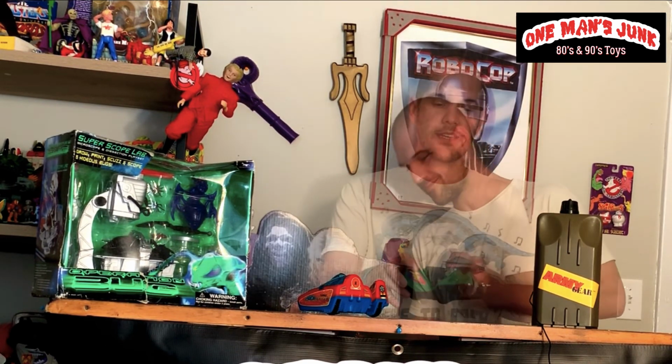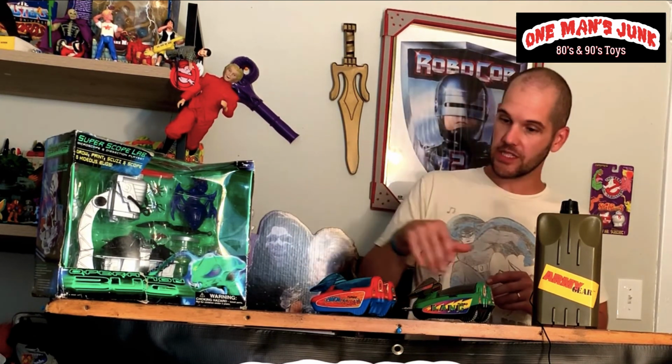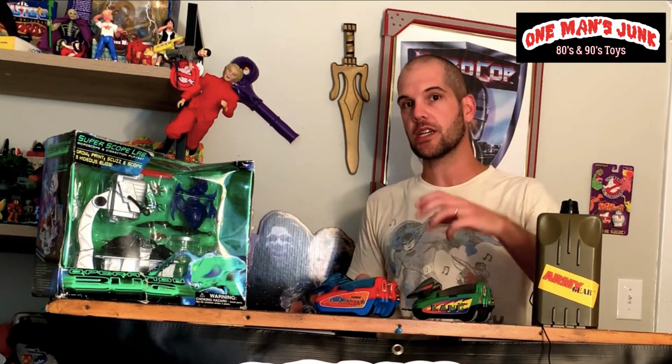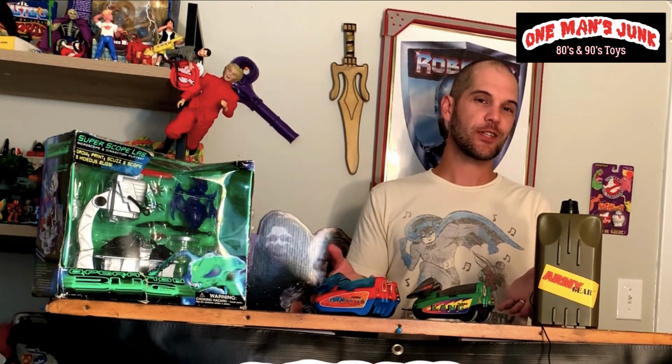But that's not all. That's right, I managed to pick up the Turbo Cycle for Kang as well. So how about that, guys? Really great, something you don't see very often. Of course they did release here in the US the Captain America Turbo Cycle and the Doom Cycle, but of course the color scheme is completely different. So if you are a mad collector like myself or a completionist, this is going to be a great opportunity to do so.